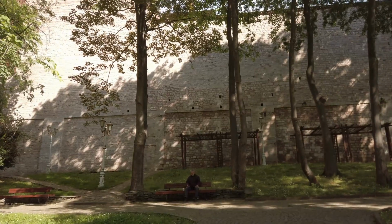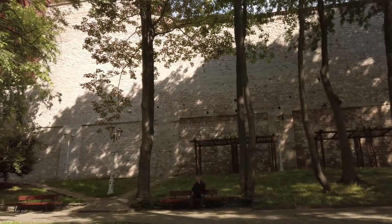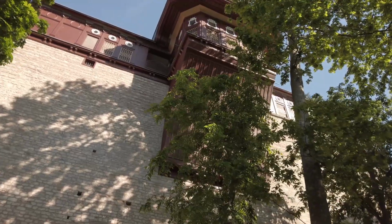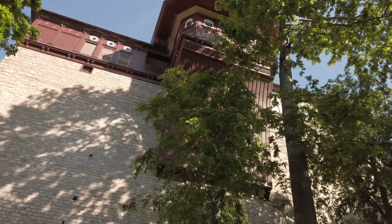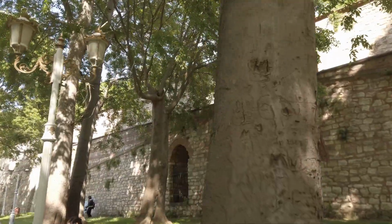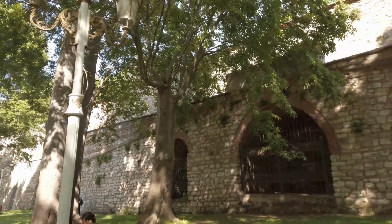So, I can't find an exact number on it, but I think these are probably about 7 meters tall, like 50 feet or something crazy like that. They're pretty substantial walls.